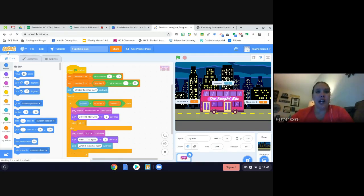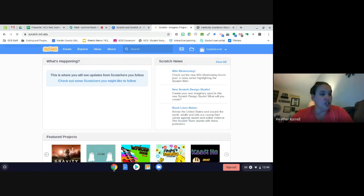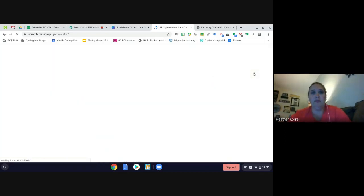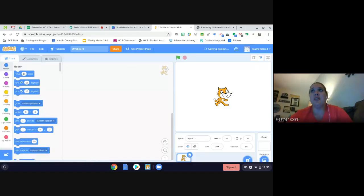So if you visit Scratch, again, it's scratch.mit.edu. It is free to create an account. You'll see here, I've already created my account. Anything that I make is located here in my stuff. But if I want to create a new project, I just click on create. When you do sign up for Scratch, it just asks you a couple questions. It asks for your email address, your age, gender, and the country in which you live.